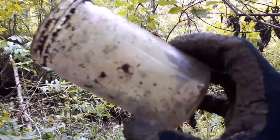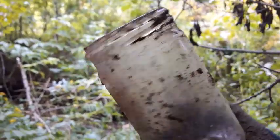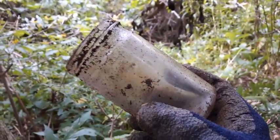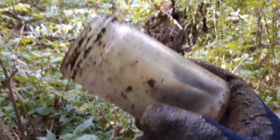Got a nice little manganese glass jar, screw top style. This nice shard came out. Got Shamrock whiskey, Glasgow. Lots of nice old shards, but no real good bottles yet. Anyways, I'll keep this manganese jar.